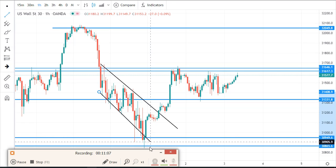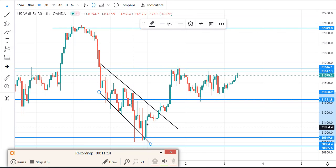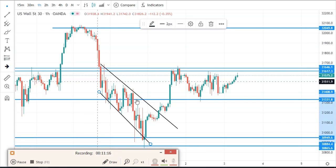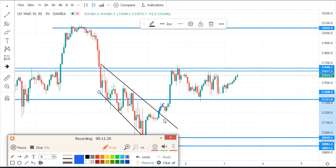It's not easy money. When you trade the market, there's no easy money. So you work for it. You can see the market just broke here, and luckily the market tested here. I think we took this trade. I think it was Monday. We took this trade, even if we got out somewhere here.